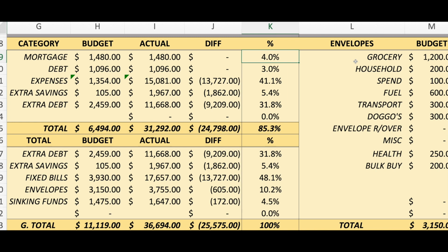That is our consumer loan, other than our mortgage. We paid $1,096 this month. That was 3%. For our other expenses, we had anticipated $1,354, which would be our normal amount. We had $15,081, so a difference of $13,772. That is because we did pick up another motorcycle to replace the one that caught on fire and burnt.